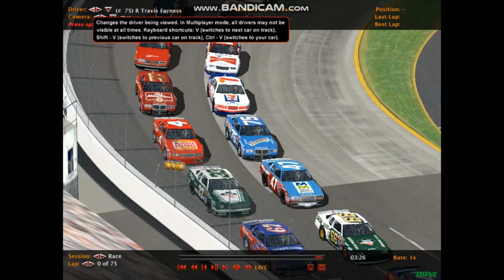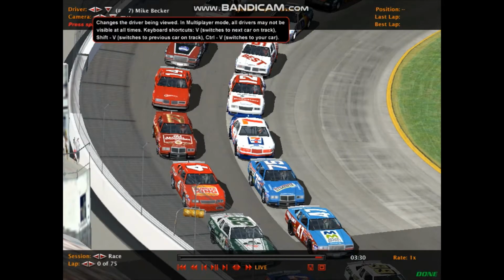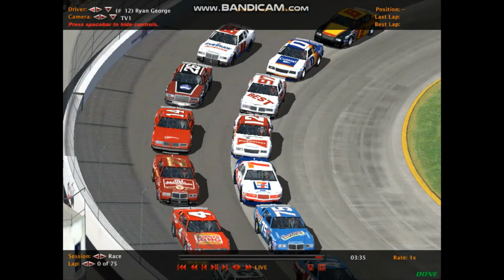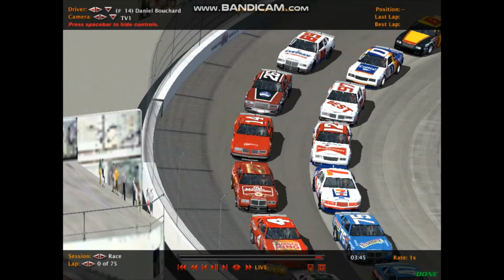Next row after that would be Travis Furness. He's in number 75, the Simonized Pontiac. He's alongside number 4. It is William Brock in the Burger King Chevrolet. Next row down has car number 7, Mike Becker in the 711 Chief Auto Parts Ford. He's alongside Stephen Cullen in car 27, the Old Milwaukee Pontiac. Next row is car number 12, Ryan George in the Budweiser Chevrolet. He's alongside number 14, Daniel Bouchard.